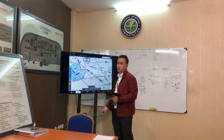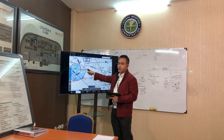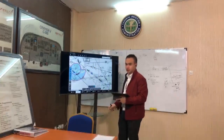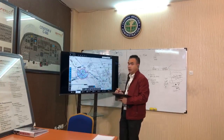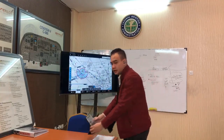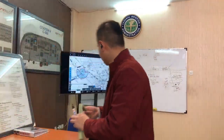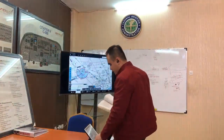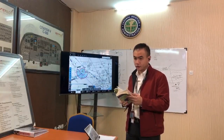Or join the Victor 125. So from Quang, this could be intercept the Victor 25 and you proceed. That's how we choose the route, right? And the other thing is you can always use the chart supplement. We have a tag route. What is tag route?